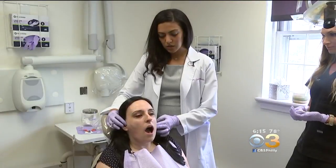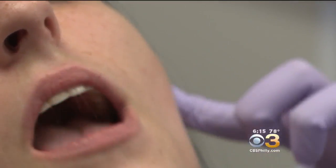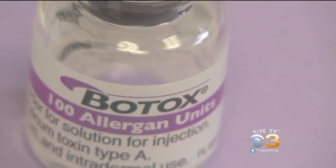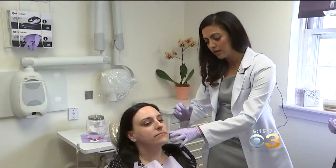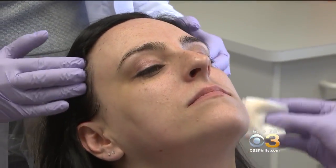So Rudy decided to try Botox injections. All right, Rudy, one last time. Open, close, and clench. So Botox has always been used to treat muscle spasms, and that's actually the primary use of Botox, which a lot of people don't realize because they think, oh, I'm going to get Botox to treat wrinkles. The Botox is injected into the jaw area to relax the muscles associated with TMJ.